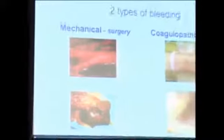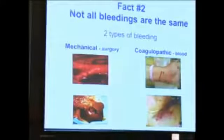Let's talk about TEG and ROTEM. So a few things are important here for us to know. Fact number 1, trauma patients bleed a lot. We all know that, correct? I'm sorry, I'm really mixing up my English, Portuguese, and Spanish. I'll probably stick to English. Is that okay? All right.